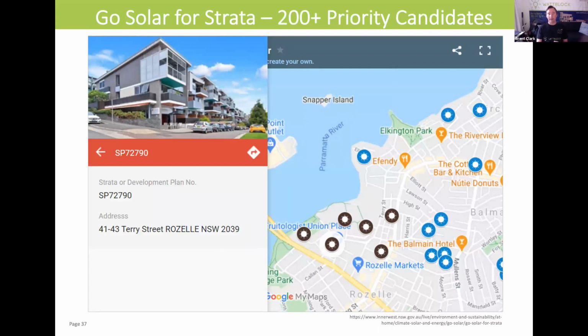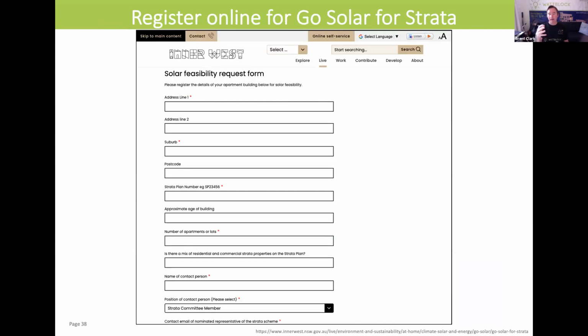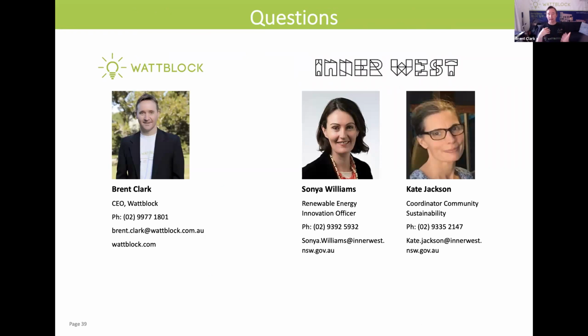Council's created this online map, and you can see over 200 priority candidate buildings where we've identified that you could get a 10 kilowatt or greater solar system installed on the Strata buildings in these locations. Smaller systems that could still be viable, that aren't on the map, it could be viable to put a 6.6 kilowatt solar system on some other Strata buildings that we haven't identified, but here are some top priority candidates. And there's a solar feasibility request form that you can find from the Go Solar website on InnoWest Council's page if you'd like to register your building. So happy now to hand back to Sonia for the poll results, and we'll move into questions.